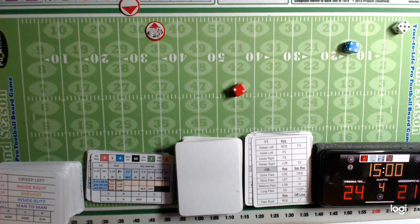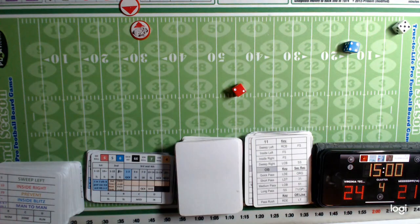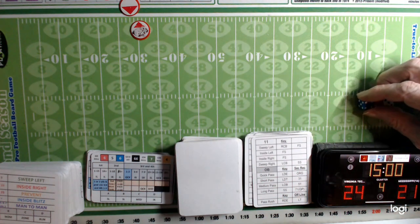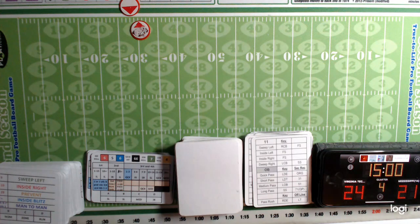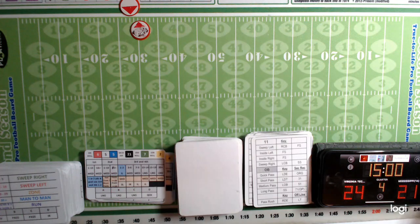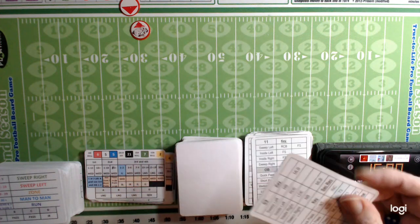He can't step out of bounds. It's inside. So we're under 4 minutes, and we are now 3rd and 2 from the 30-yard line. 3rd and 2. 4 minutes 40 left. So 3rd and 2 inside left, and he's going to hand it off to Cordera Eason. First down would be very helpful here for Mississippi, and it's an inside left against a run defense.